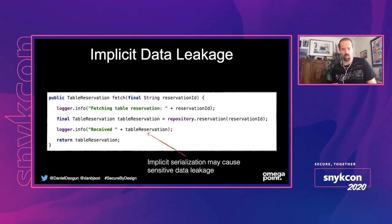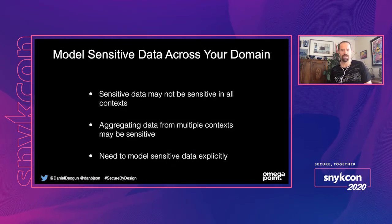So how can we address this by design? Well, we will have to model sensitive data as sensitive. If something is sensitive, then it is a design concern that we should take into account when modeling it. Not just slapping security on top of it at the end, but actually making that concern part of our modeling and thus part of our coding.